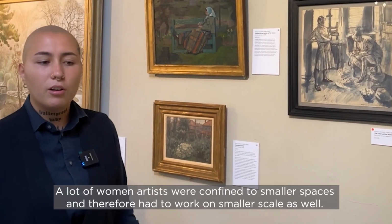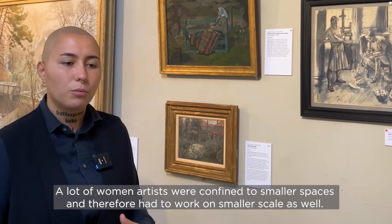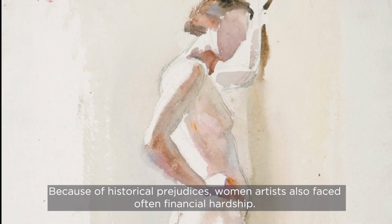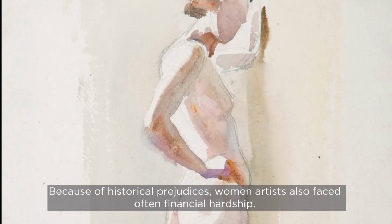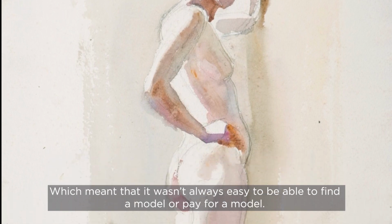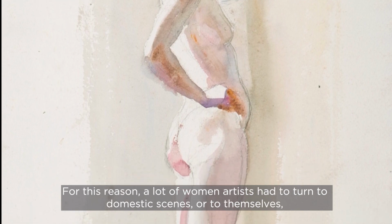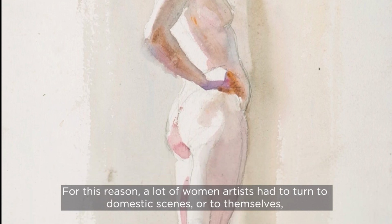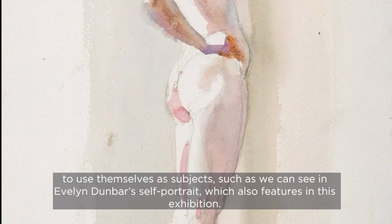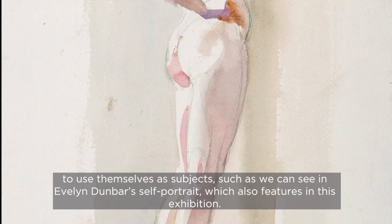A lot of women artists were confined to smaller spaces and therefore had to work on smaller scale as well. Because of historical prejudices, women artists also often faced financial hardship, which meant that it wasn't always easy to be able to find a model or pay for a model. For this reason, a lot of women artists had to turn to domestic scenes or to themselves to use themselves as subjects, such as we can see in Evelyn Dunbar's self-portrait, which also features in this exhibition.